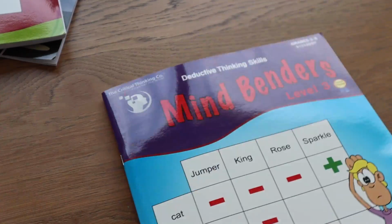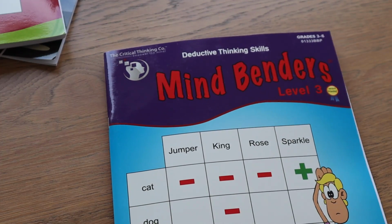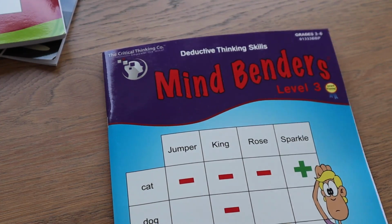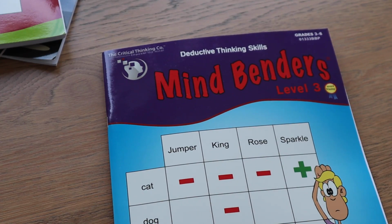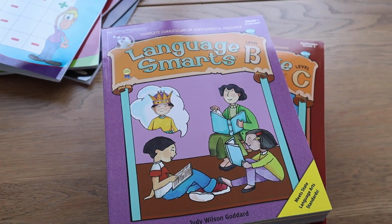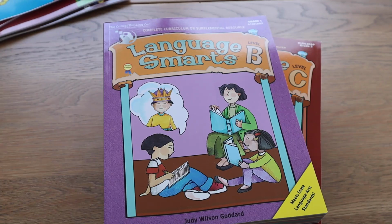So those are their sort of smaller books. What I'm going to show you now are their language arts and their math, and both of these are considered full grade programs. They're open to go and they're very affordable. So let's have a look at those. Okay, zooming out just a little bit more so that you can see these nicely.